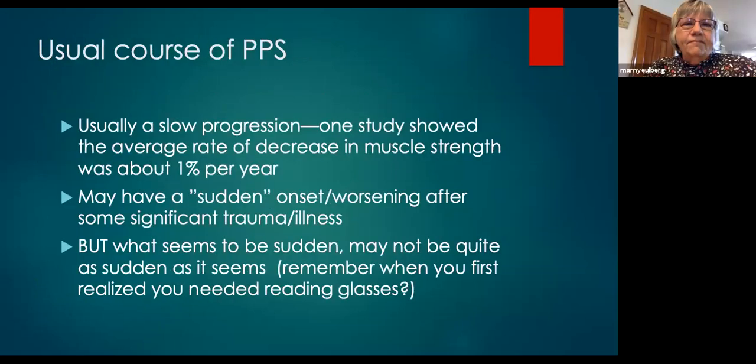Okay, and the usual course of post-polio syndrome is that it's usually a slow progression. One study that looked at decrease in muscle strength, because that's really the only thing we can measure. We can't really measure somebody's fatigue or somebody's pain. So objectively, the only thing you can really measure is muscle strength. And this study showed an average rate of decrease in muscle strength of about 1% per year. 1% is not enough that most of us would notice it. So it frequently is accumulation of like over 4 or 5 years or over 10 years, when now it's 5% or 10% decrease. That's enough that you may notice it.